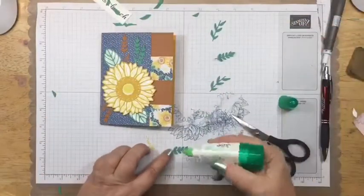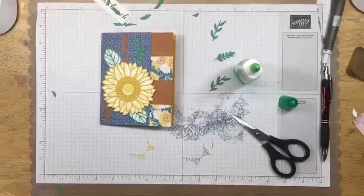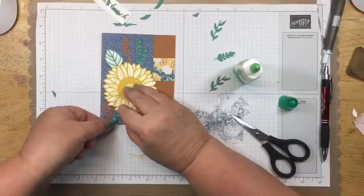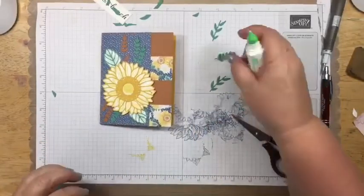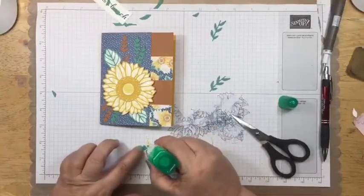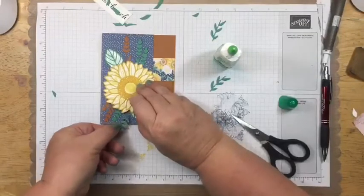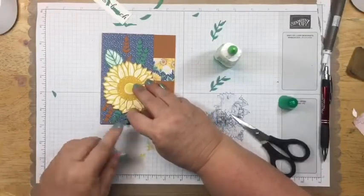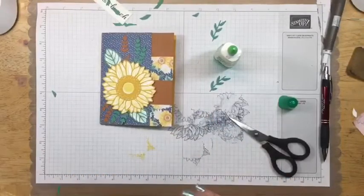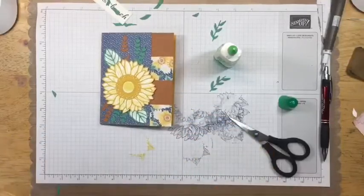One, it makes it a little easier to fit it underneath this section down here where it's kind of lower to the bottom of the card. Stick that one there. Stick this one right next to this, or almost on top of this leaf. I'm still seeing those little yellow dots all over my hand. This is too funny. Okay.